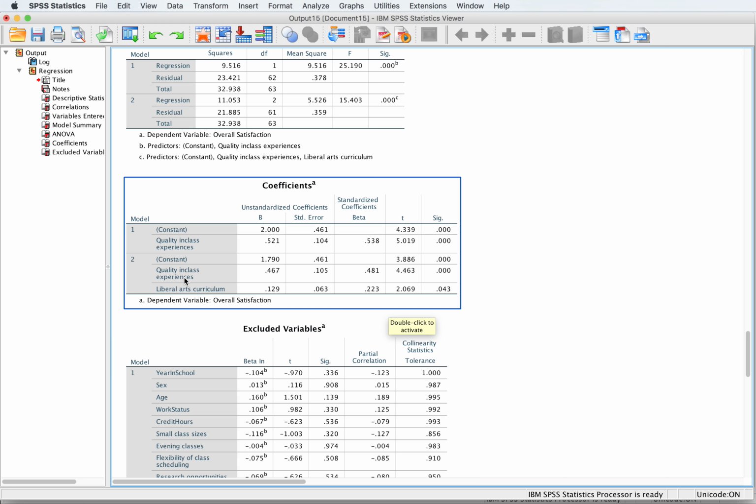So now the way we would interpret a standardized coefficient is to say, okay, for every unit change in quality of in-class experience, we see a 0.48 standard deviation change in overall satisfaction. For every unit liberal arts curriculum score increases, we see a 0.22 standard deviation change in satisfaction scores. Okay? And then the rest of the printout here simply tells you whether or not this standardized change really is greater than what we would expect by chance. Okay, are we accounting for more variation than we would expect any variable to account for simply by chance or measurement error? And what we find is, yep, a significant value here, and then also for liberal arts curriculum, a significant value here. It's not p less than 0.001 as it is here, but it's still a significant difference.